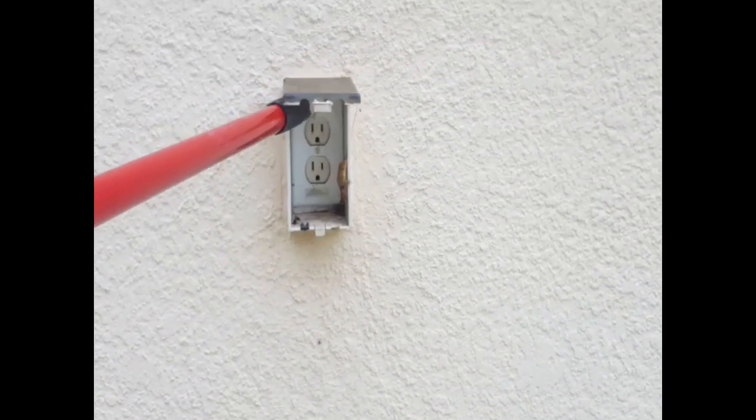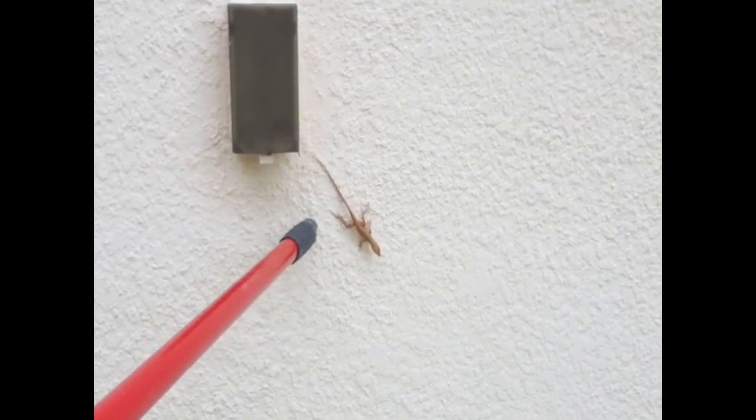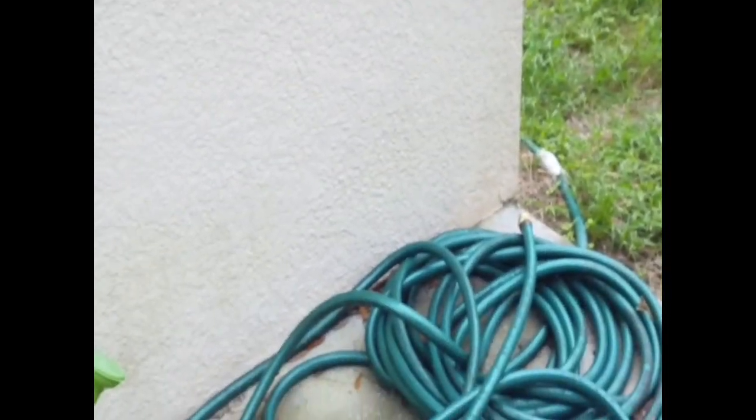Get out. Run, lizard. Oop, that was a leaf. He's just sitting there. He's huge. Freaking baby Godzilla. Okay, guys. I hope you enjoyed that quick intermission and the video of how Florida harasses me.